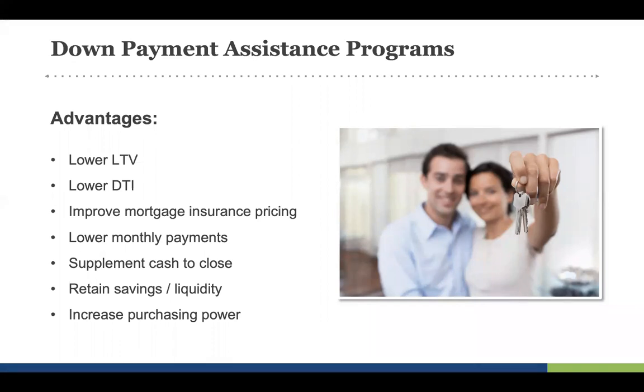And if we can help them retain their savings instead of expending every last penny they have to get into the house, not only do they have that cushion to help them get through the obligations of home ownership, but we also have seen studies that show that just having 2 to 3 months of reserves at closing contributes to the reduction of delinquency rates down the road. So there are a lot of benefits to that as well.